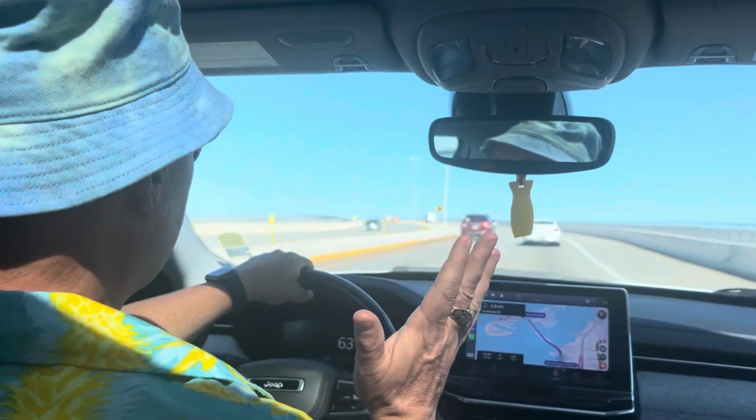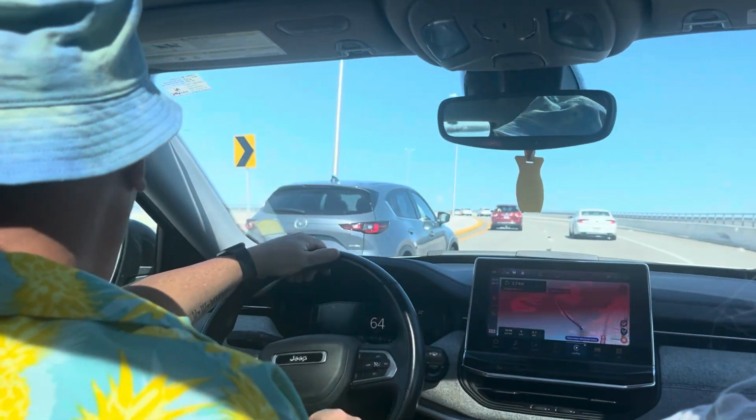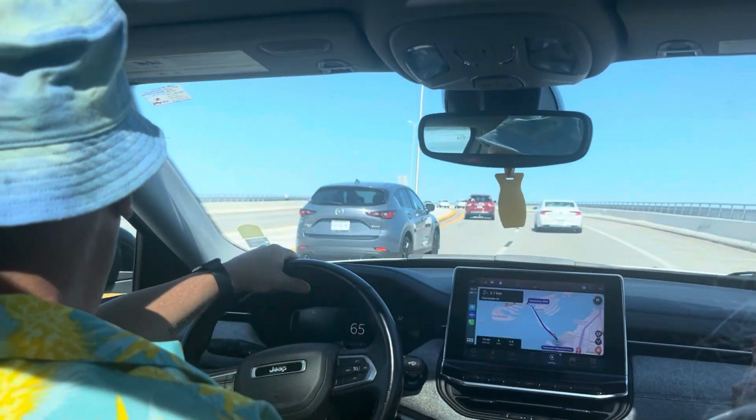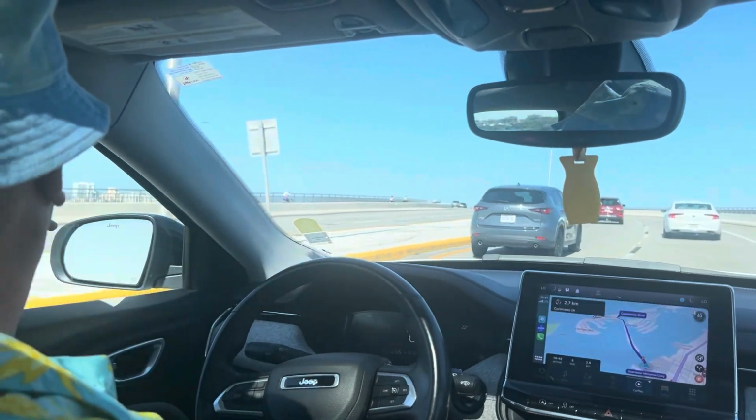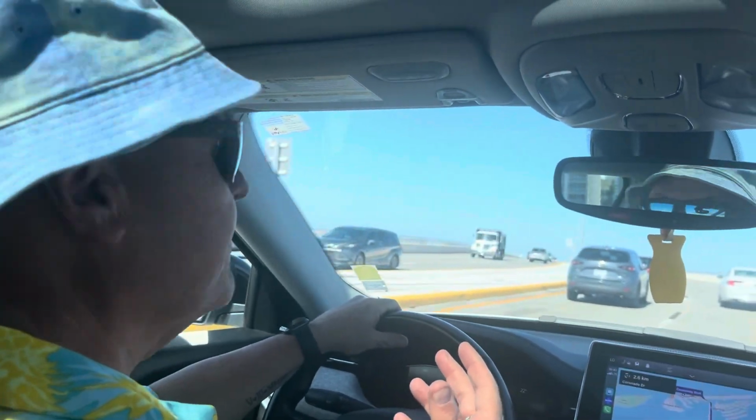Okay, now we're heading over the causeway that takes us from the mainland over to Clearwater Beach. You can see on the left all the buildings and the big bridge over there. This is going to be our fun for today.